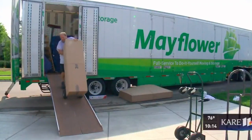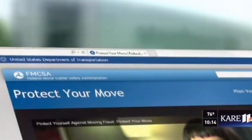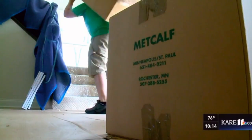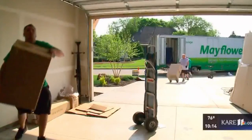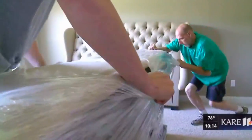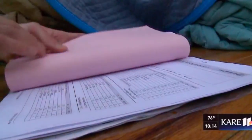So how do you pick the right company? First, research. All interstate moving companies need to be licensed by the Federal Motor Carrier Safety Administration. You can check that at protectyourmove.gov. Also check a company's record and rating at bbb.org. Metcalf Moving has an A+ rating with the BBB. You gotta go with who you trust, and that's the hard part. Relocation consultant Aaron Archbold says, second, plan ahead. Phone quotes, internet quotes are notoriously inaccurate. Family room downstairs. Downstairs? Thank you. You got it. The BBB recommends getting 3 in-home estimates put in writing. This ensures no surprises for the movers when they show, basically go through the whole house, and no surprises for you on the bill.